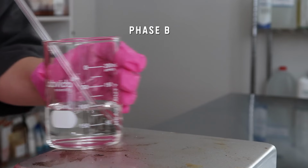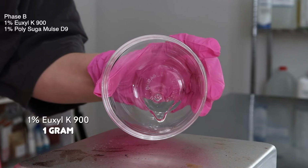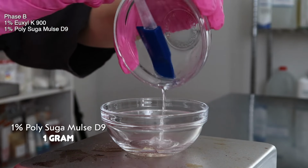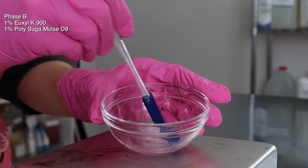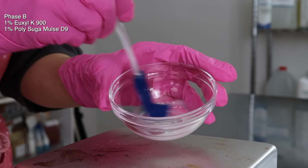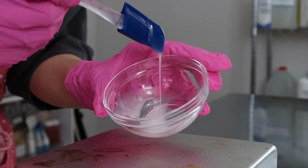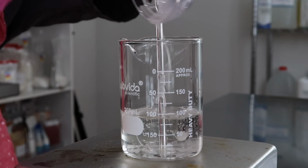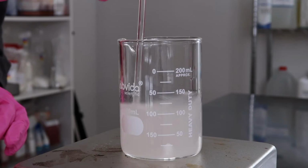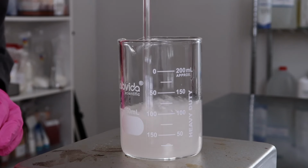Now moving on to phase B, I got a separate sanitized bowl. I have Euxyl K 900 in there, just 1 gram of it. And I added in 1 gram of polysucomulsadiene. Mix that all together. The polysucomulsadiene will keep the Euxyl K 900 mixed into your formula evenly since it's not 100% water soluble. So go back to your phase A and pour phase B into phase A and mix. And it will turn a little white and milky, and that's just due to a bit of emulsion going on. Set that to the side.